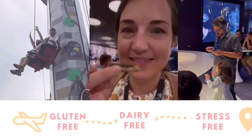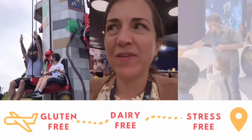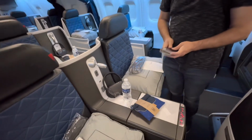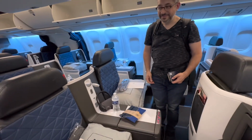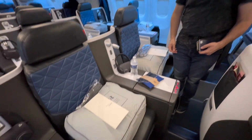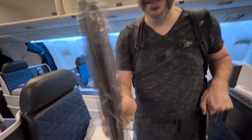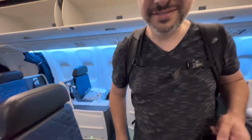Hey! We're just getting settled in and I don't know what everything is yet. Let's check out the amenities. Look at this. What a big pillow. What is it? Slippers.